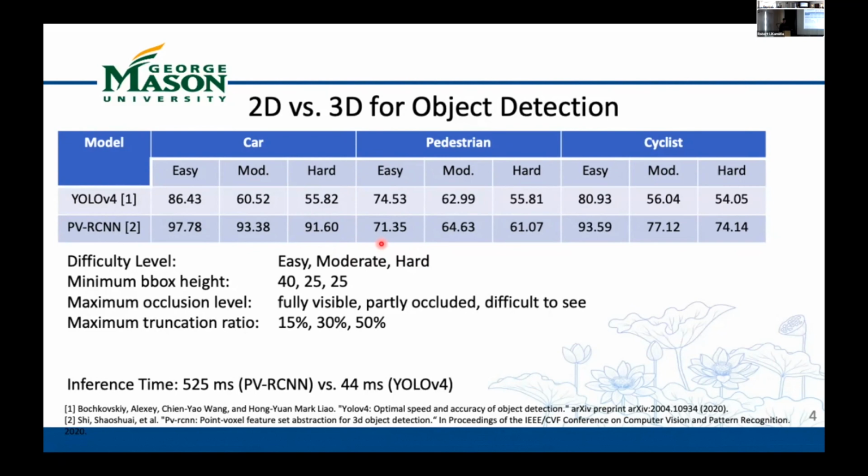PV-RCNN performs better than YOLOv4 mainly because it is capable of detecting occluded objects and also further away objects, thanks to the depth information in the volumetric data. However, we show here that the inference time for PV-RCNN is more than 10 times that of YOLOv4.